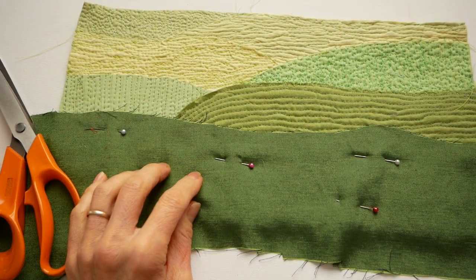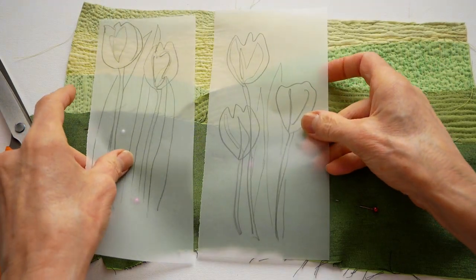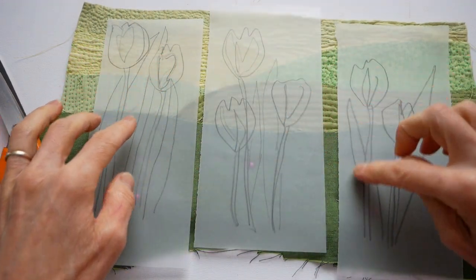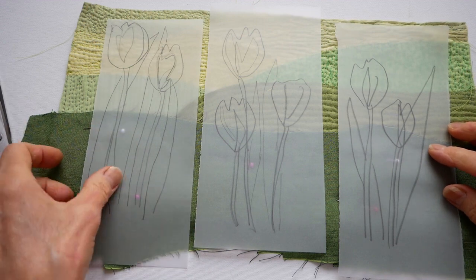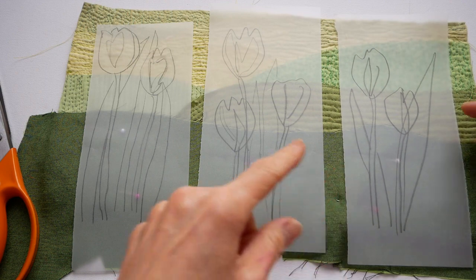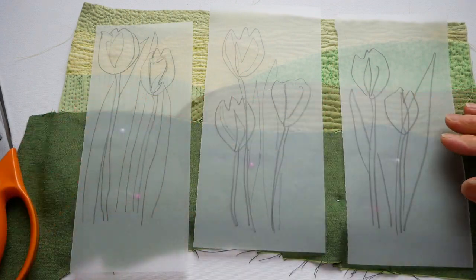Okay, so what I've done is I've done a little bit more drawing and I've kind of worked out, I think with this sort of size of tulip, I'm going to make seven of them of different heights. I'll make sure their stalks are long enough that I can fiddle about and get the arrangement right, but I felt like this could be quite balanced if I did that sort of arrangement somehow, so that the heads are going up and down, they're not all just in an absolute row.